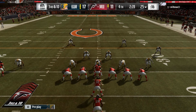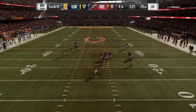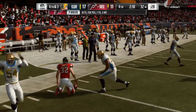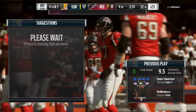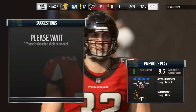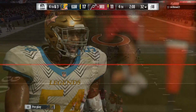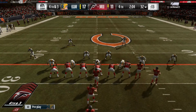This is 3rd and long. Rivers to throw it. Out to his left. He's just going to dump this one off to his fullback out of the backfield. And he's able to get out to the 32, brought down there. It'll be a gain of 8 yards, and that's going to make it 4th down. One score down. Here we go. They're going to go for it here on 4th down.